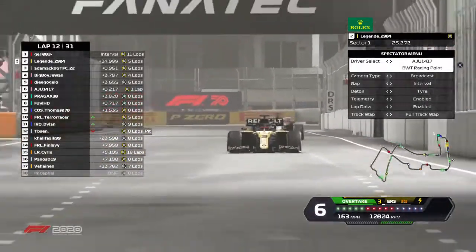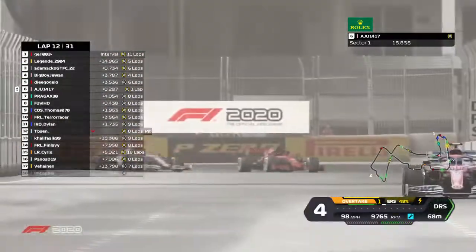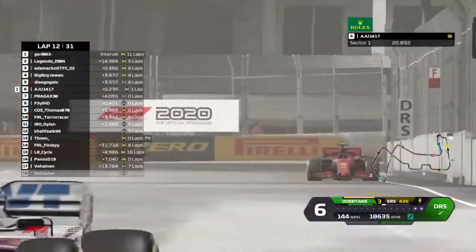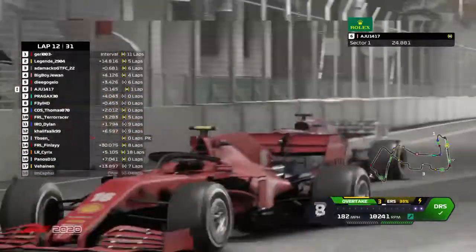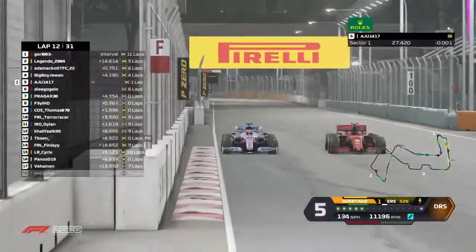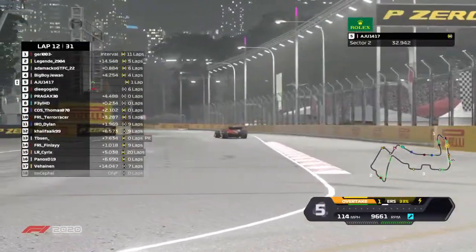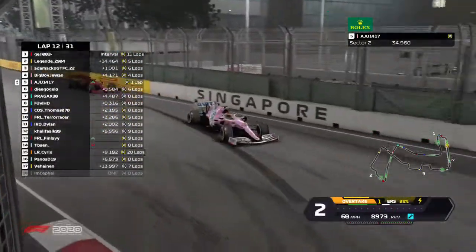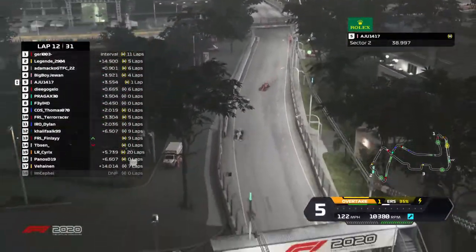Actually, there's another close fight for P5, which we've just noticed. Diego Gello, his teammate, who's actually in the lead, but since he's made that mistake into the pits, he's now under threat by the Racing Point, who's on the faster compound. And a lot of fresher tyres. Oh, a bit of contact there, and the Ferrari there keeps the car under control. Holds P5.